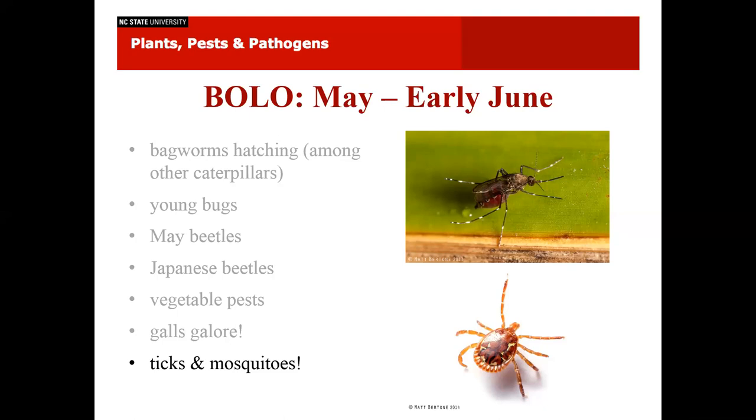Again, if you're not sure, there can always be beneficial insects or arthropods that have eggs on plants that can be helpful in the garden. If you're not sure, you can always, again, remove that leaf and destroy it just to make sure that you're not letting any pests emerge.